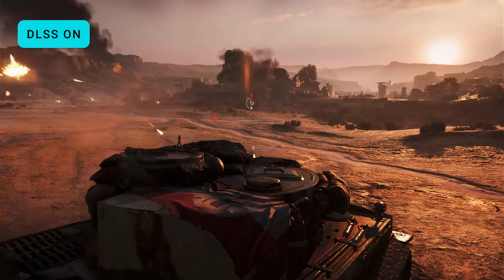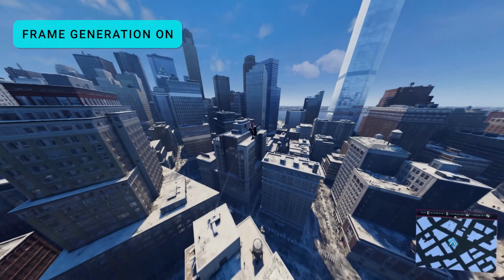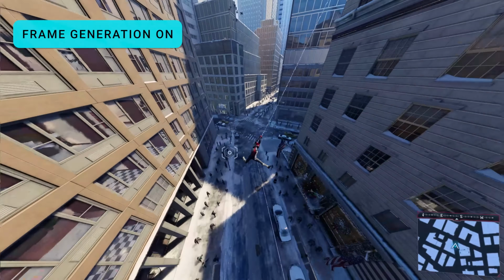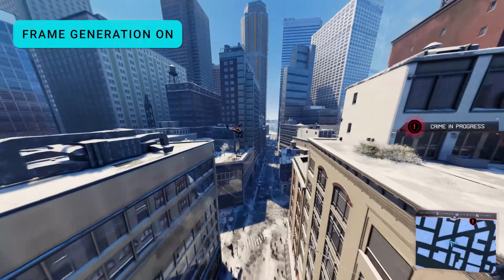Now, having used this for a bunch, I think the simplest way to look at it is that the introduction of input lag is not noticeable if you have a high enough base frame rate. If you can hit 30 to 35 frames per second natively, turning on frame generation is awesome. It feels very smooth, especially because you'd be running Nvidia Reflex to reduce input latency at the same time. Frame generation is an incredibly powerful tool.